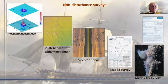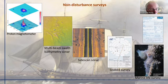Anyway, part of the project was to do non-disturbance surveys, and these were done with a variety of techniques: the proton magnetometers, multi-beam sonar, side scan, and a basic seabed survey. Actually, the survey done by the proton magnetometer was done by Ed's son Rafe when he was at university. We also had a survey by a marine biologist, Lynn Bullock.